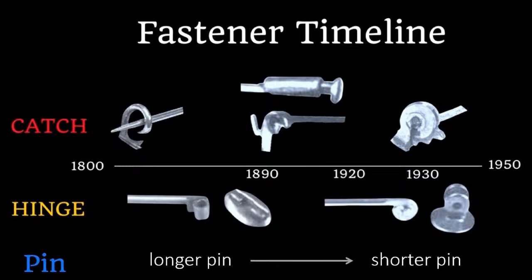When you look at any brooch, you need to take into account all three of these components, as well as, of course, the material, as well as the workmanship, the style of the piece, and that can help tell you the story when you're trying to date a brooch. So if you've got a C catch and you've got a tube hinge and a really long pin, you can, you know, generally, by your rule of thumb, say that you've got an older piece.